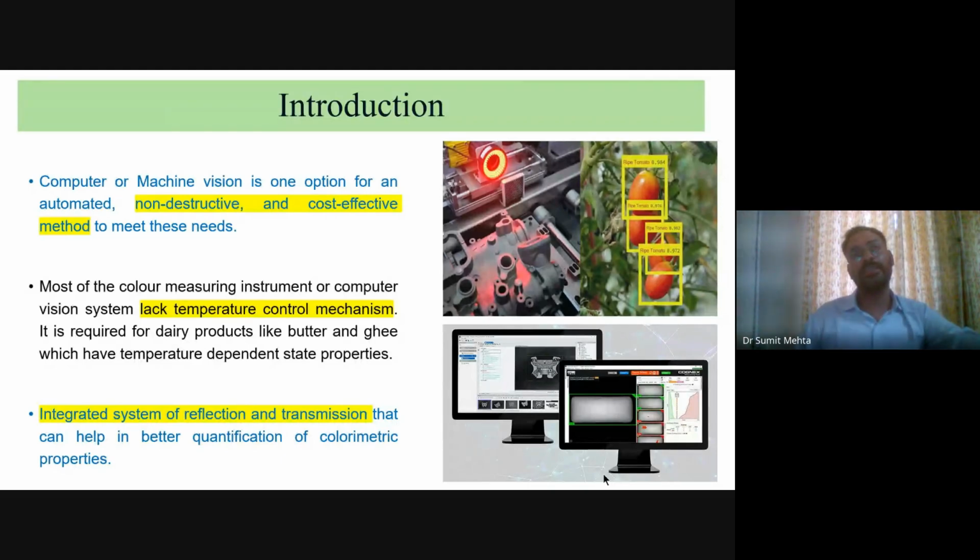Like butter and ghee, there are 6 to 7 agroclimatic zones in India, and everywhere we are storing the ghee at atmospheric temperature. So the temperature of the product like ghee changes, and the color changes in different climatic zones. Like in the north regions, the winter temperature is very low, so it looks solid and the refractive index is changed.